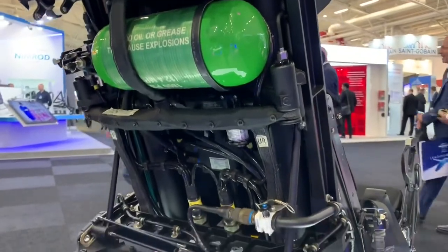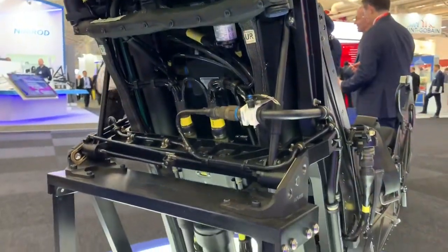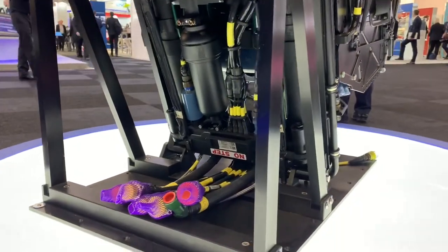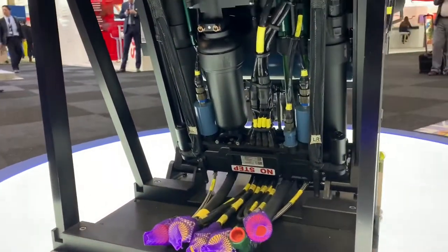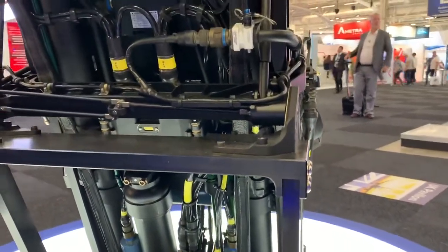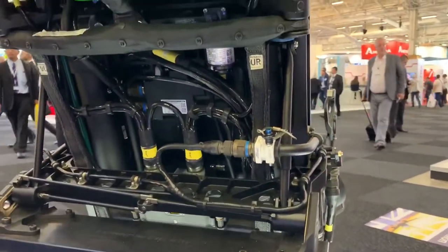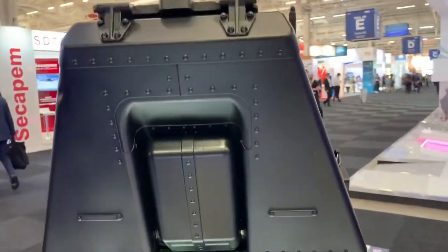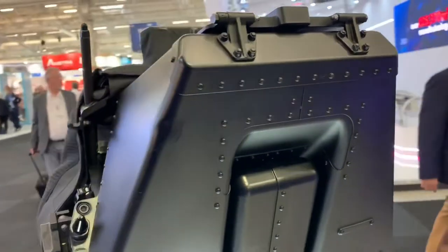Broadly speaking, it looks very similar to other Mark 16s with a twin ejection gun system. You can probably see at the rear at the moment the twin ejection guns riding one up each side of the seat. It differs from other Mark 16 ejection seats in that it is very comprehensively integrated with other aircraft systems. So you'll see a lot of pipework and cabling around the back.